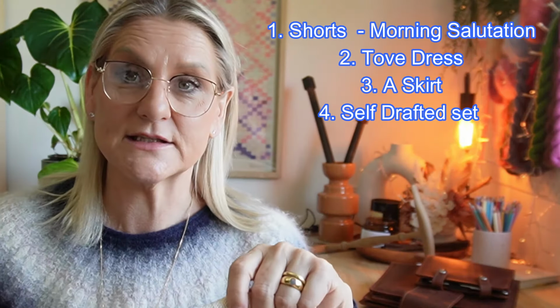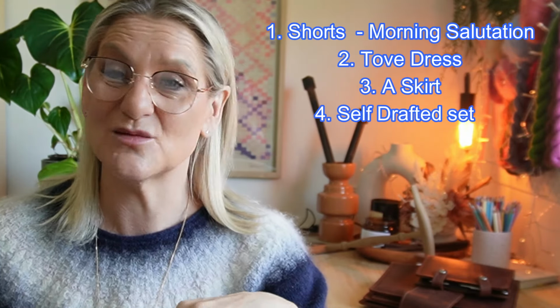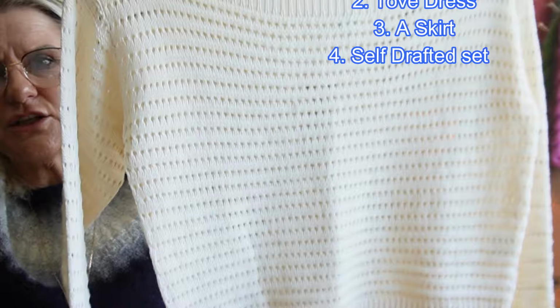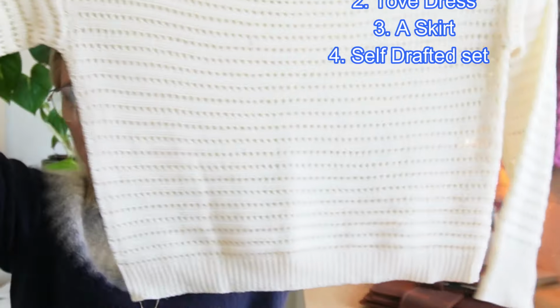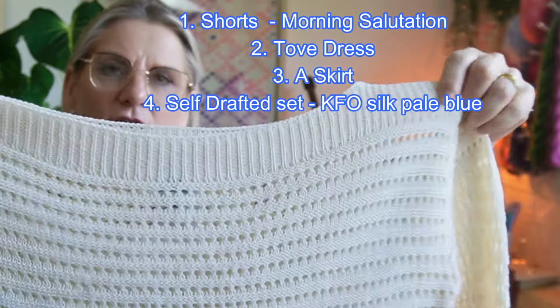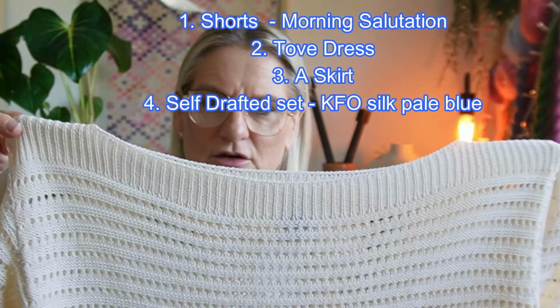Let me show you this set that I got from the credit, from the gift that I bought my daughter that she didn't want. And she didn't want anything else. She just said, no, I'm all right, Mum, you buy something for yourself. So I did. Now I bought this top, which is a really plain two rectangles with a very plain sleeve, a bit of ribbing, in an eyelet mesh pattern with straight ribbing across the top.